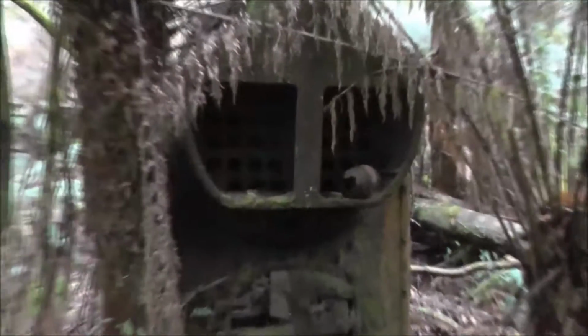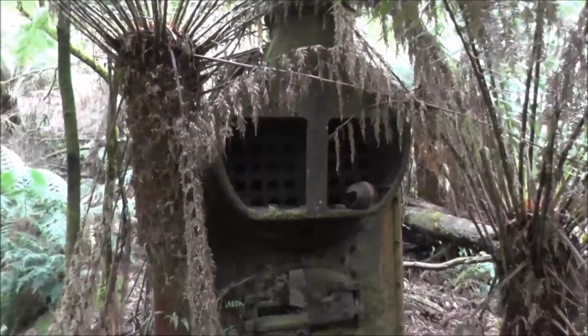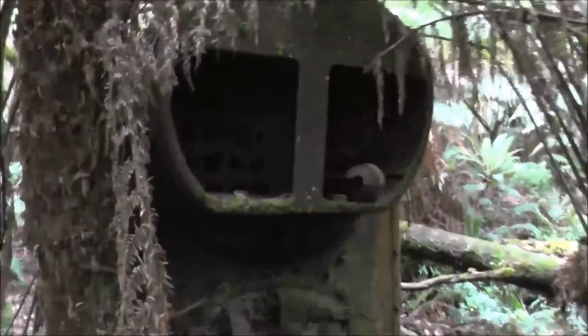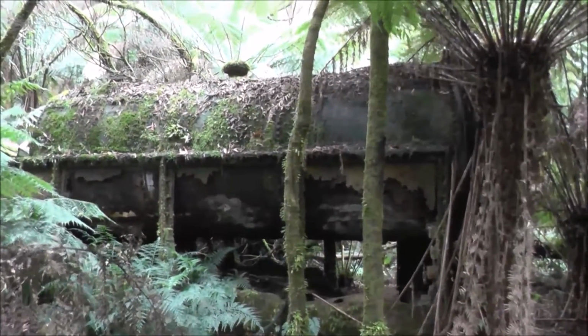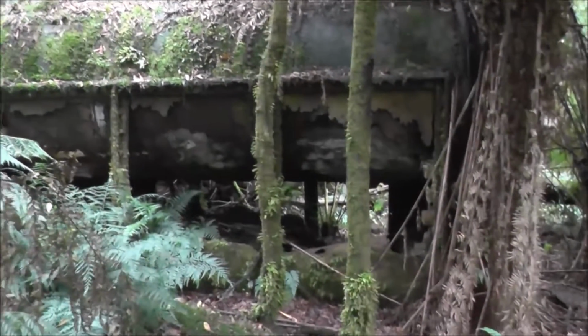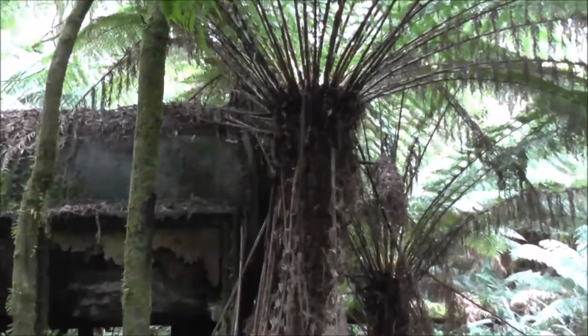So it's the old steam engine, just left rusting away down here. I think one time I was down here, I actually found pipes running down to the river or the creek. We'll go down and have a look in a minute. But this is pretty big. This is one of the biggest ones I think I've seen here, like in the Otways. It's a fair size, and yet again it's just too big to take back out. You see all the rivets on it.